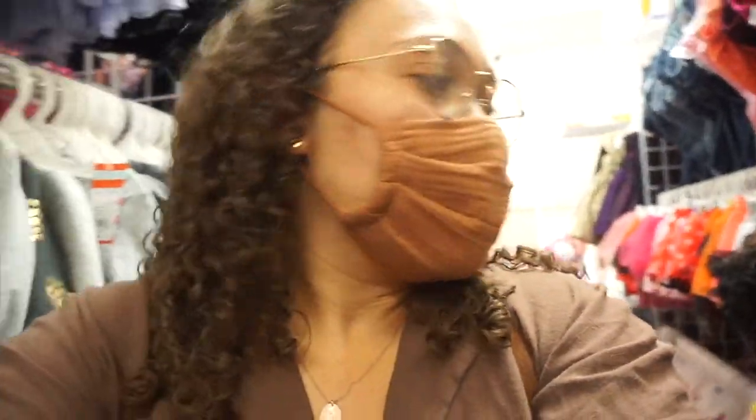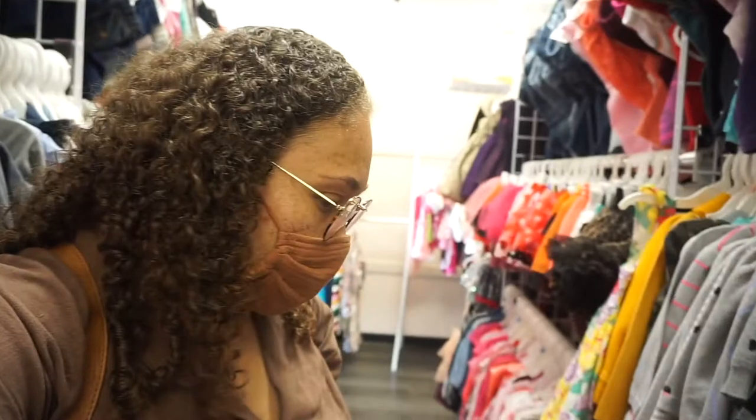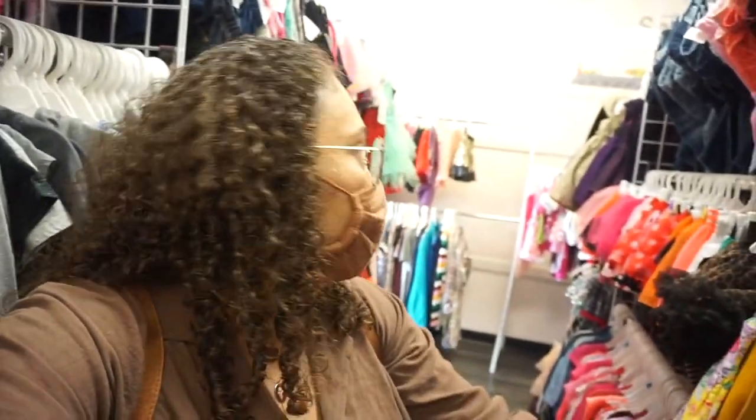In specific, I'm trying to find some jammies for the kids. So let's see what we can find, if anything. They have a lot of options here at the thrift store for kids, and I love that. So let's see.